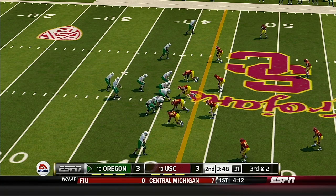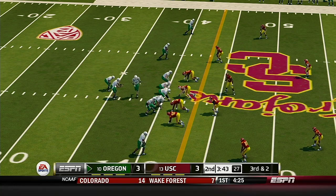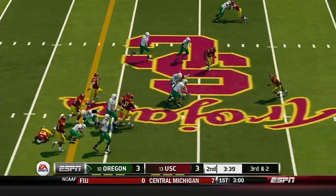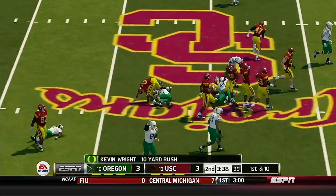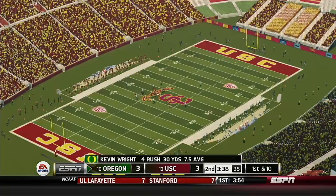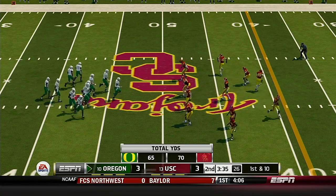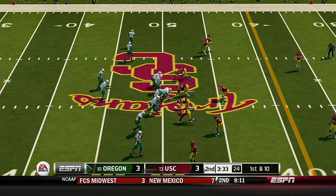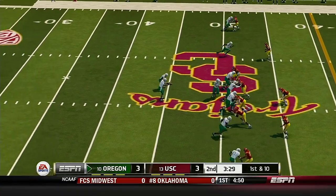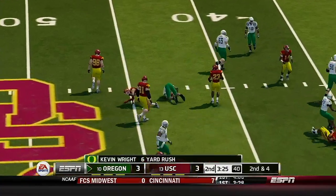Really one of the very tough places to play in college football, and it's no different today. He might have a chance. Makes it out to about the 50. And for Hall, he may have been seriously injured on that play. From the 50. First down. Good outside run there.